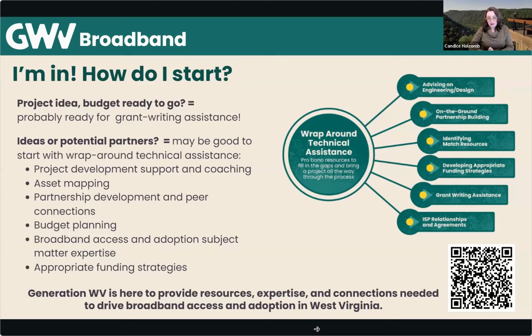If it is internally generated, it really depends on your internal financial processes. So are you using QuickBooks? Are you using Sage? Are you using spreadsheets? If you have an unsophisticated grant system or financial management system, it may be, which we've done, Generation West Virginia has absolutely done in the past, where you keep a spreadsheet and you identify, okay, this transaction on this date is being used for this award.